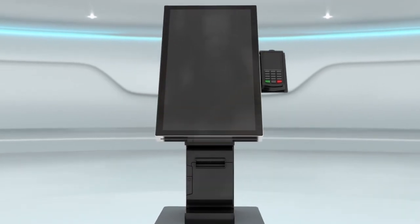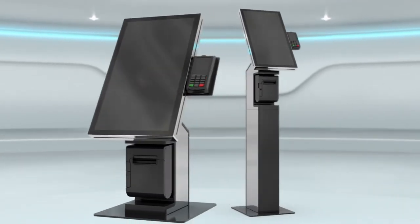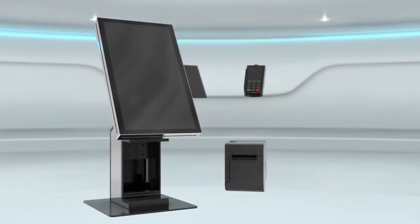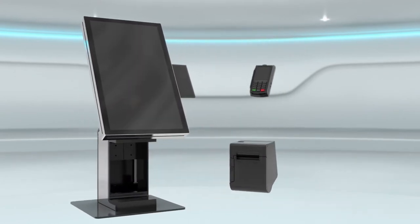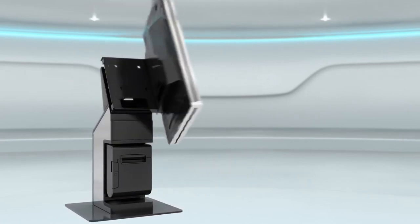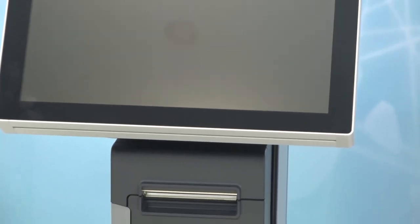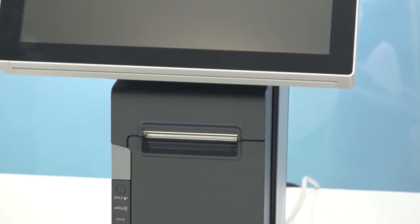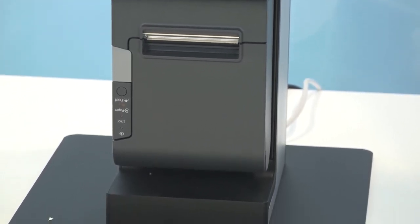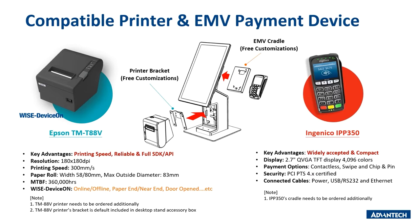Besides the UTC add-on peripherals, the UTK 7000 series has a built-in housing in the tabletop stand to integrate the printer, and an extended cradle to hold the EMV payment terminal. Here we choose the Epson TM-T88V as the default option, because it has a good reputation for printing speed and is much more reliable on the thermal head and the cutter compared with other brands.